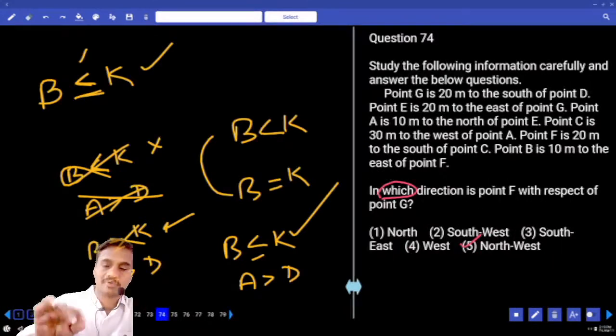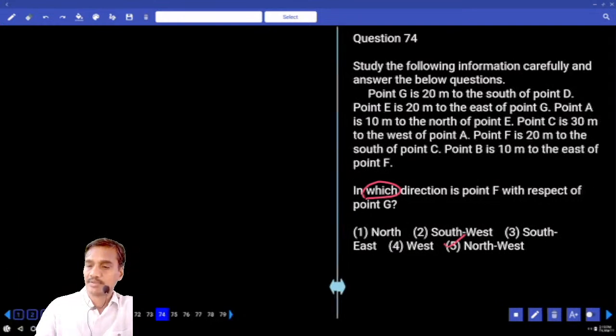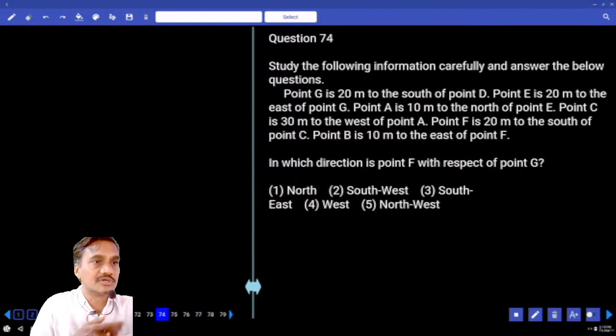Then 74. Coming to this 74 onwards, it is based on which category? Directions. Now in these directions, tell me, first priority or second priority? First priority. How many questions were given under this one? 3 questions were given under this one.